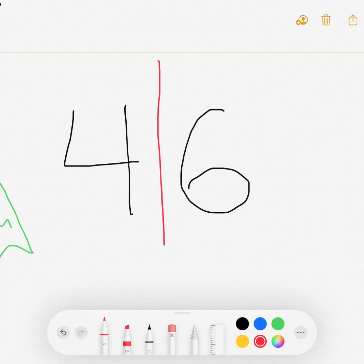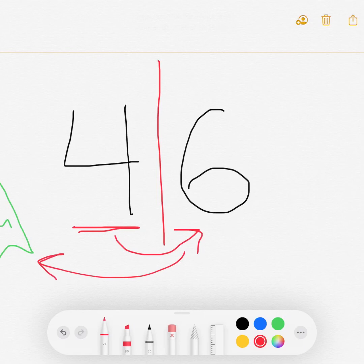Well, let's start with the 4. If I'm trying to ask you which place is the 4 in, is the 4 a baby or is the 4 a big brother? I know. Well, I remember that the big brother protects the baby from the monster. So this right here must be the big brother protecting the 6.